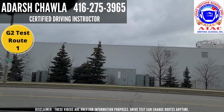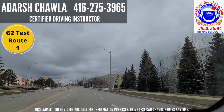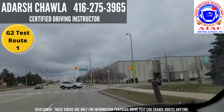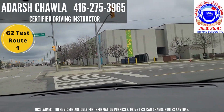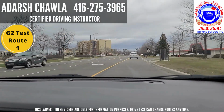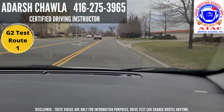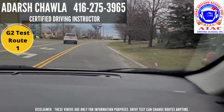You will take left and make sure to go to the first lane here and then change to the right lane. Then you will take a right at the first traffic light, Biscayne Crescent. You take a right here. Speed limit is 50 here.